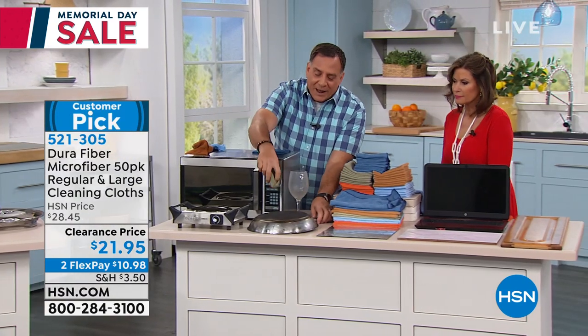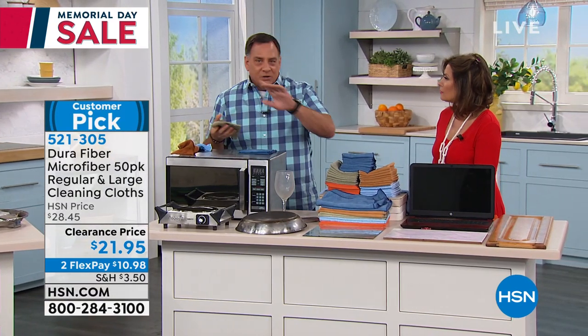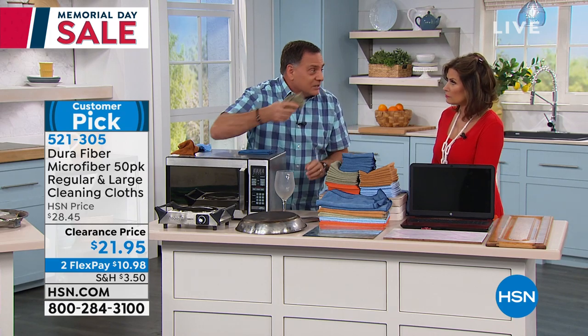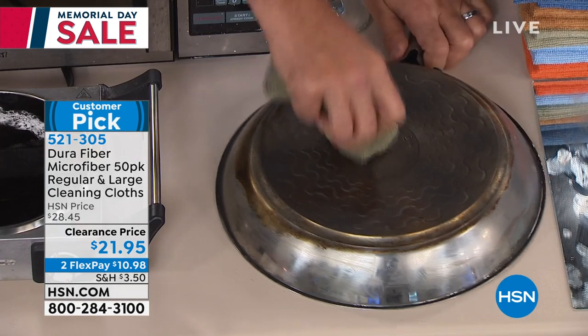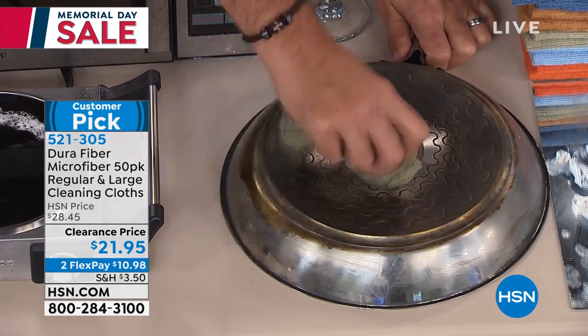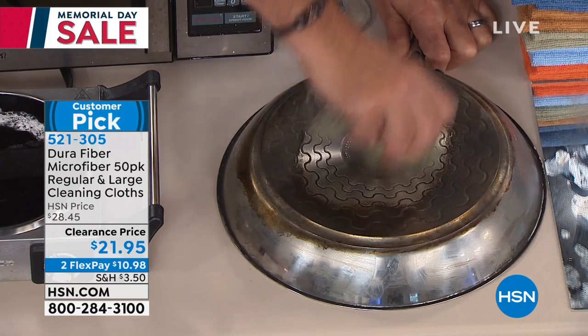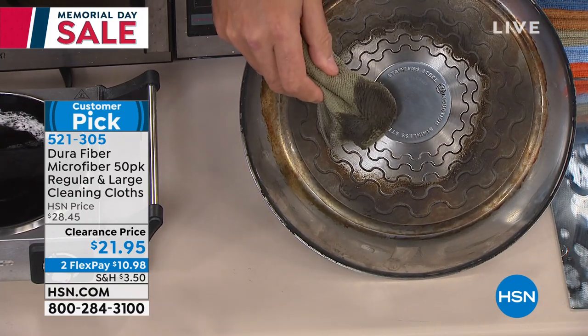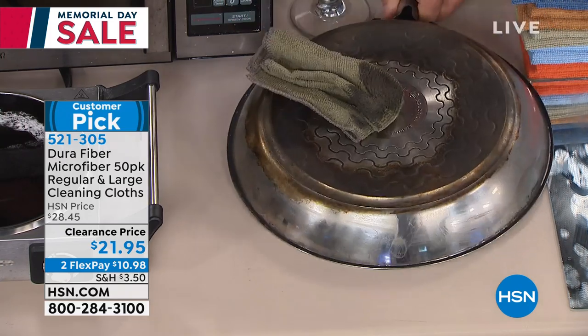Right. Now Matt was showing you a moment ago how you can use the crud cutter, but I'm going to go without it, and the reason is I want to show you how tough this is, okay? With just water, now watch this. On the bottom of this pan, if you've got soft metals like brass or copper or anything like that, look at the way it cleans that without a scouring pad. And you can see the dirt came off right there. And again, you wash this 500 times.